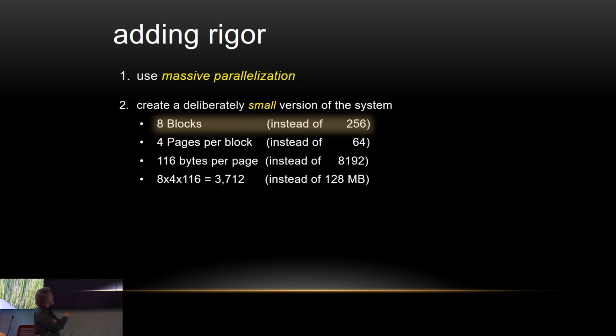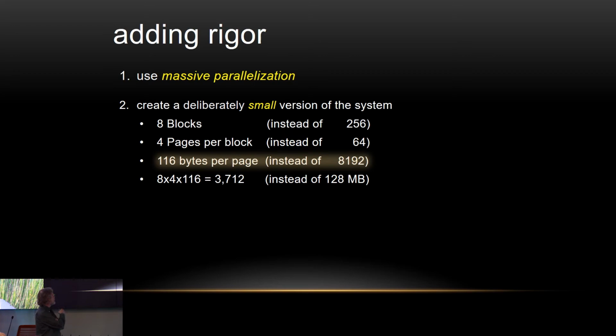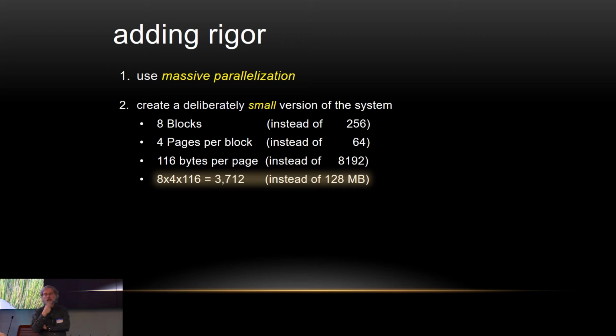So we have a file system with 8 blocks instead of the real system, which has 256 blocks. We have 4 pages per block instead of 64 pages per block. We have 116 bytes per page. Don't ask me why that number, but there was a good reason for it, instead of 8K. And we have only about 3K of data in the file system instead of 128 megabytes, which is in the real flash file system on Mars.